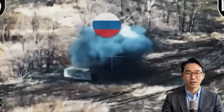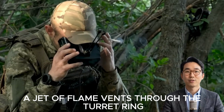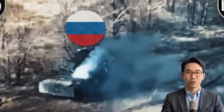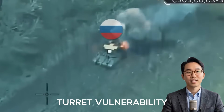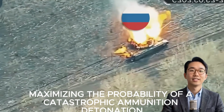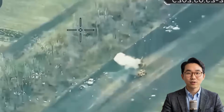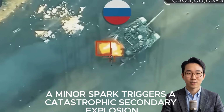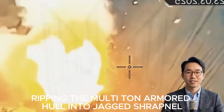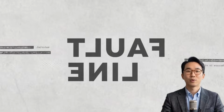Following a precision hit on the engine compartment, the hostile tank erupts in flames. A jet of flame vents through the turret ring as the thermal reaction rapidly engulfs the entire hull. Once again, operators exploit the rear turret vulnerability. This vectors the payload directly into the main storage rack, maximizing the probability of a catastrophic ammunition detonation. When that ignites, a minor spark triggers a catastrophic secondary explosion, ripping the multi-ton armored hull into jagged shrapnel flung across the field, like cheap plastic toys.